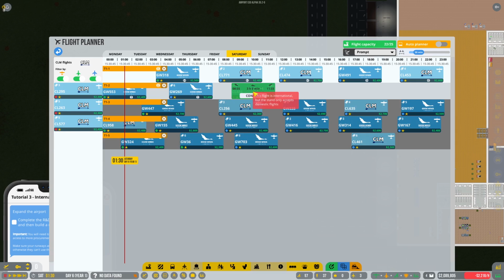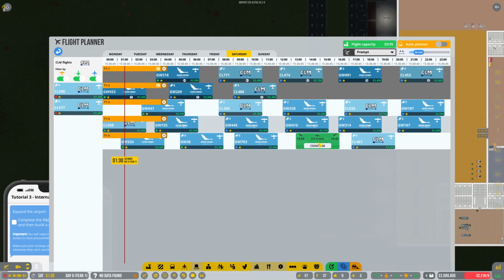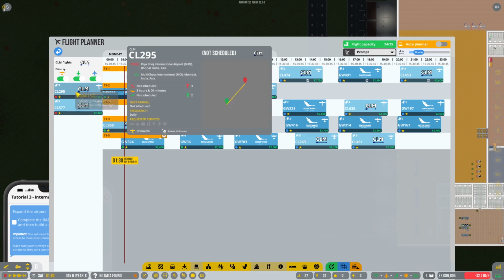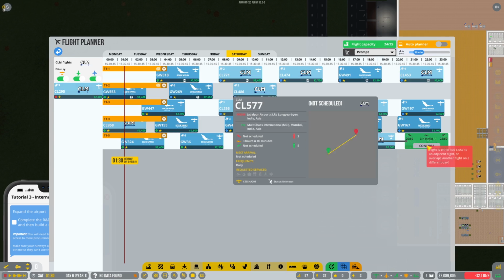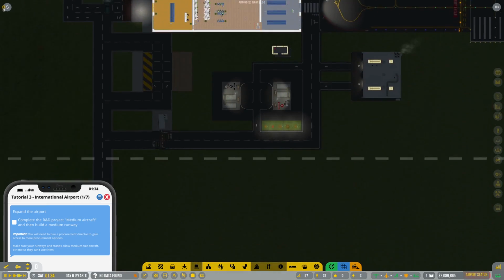Another international flight. Something like that should be okay. Now you need to just be mindful that these guys need to go through that separate queue, which you need to be able to accommodate them on. There we go. So now that's nice and filled up. We're at capacity for today, even though we still have room there. Our ITC can't cover any more.